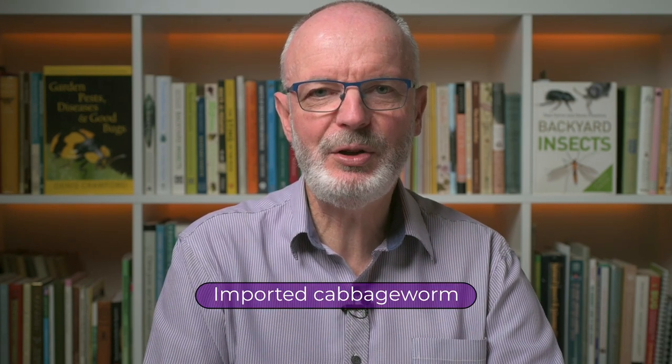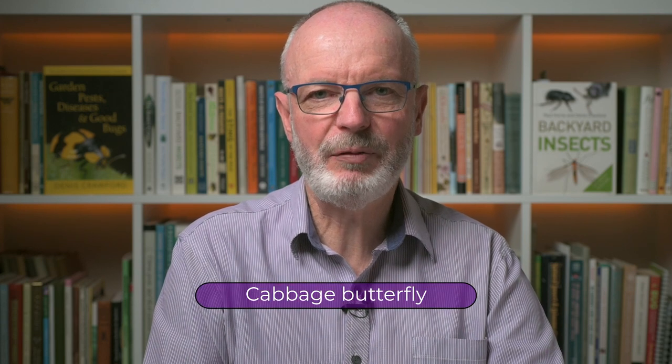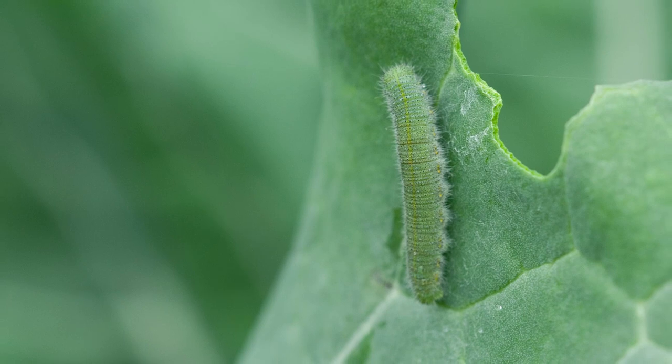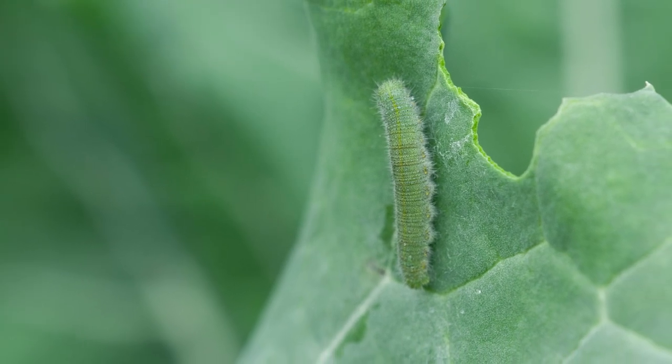In North America, it is known as the imported cabbage worm or the cabbage butterfly. In Europe, where it originated, it is known as the small white. As soon as the day warmed up, our frosty caterpillar woke up and began feeding on the plant. How did it do that?